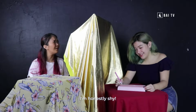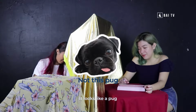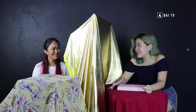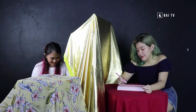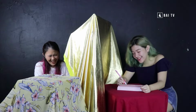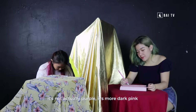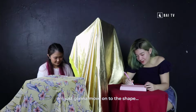Oh, I'm looking at it! Where do I start? Inside or outside? Color first. Okay, the color is pink. Black. That's a black color. Is it dark brown? Is it purple? Is it dark pink? Dark pink. Let me start with the shape.